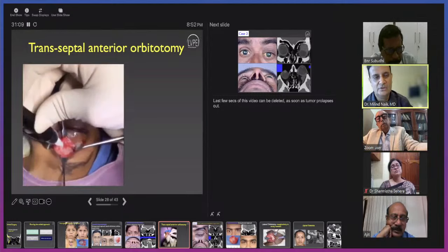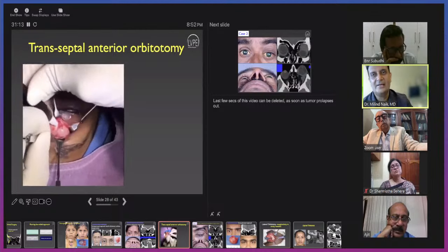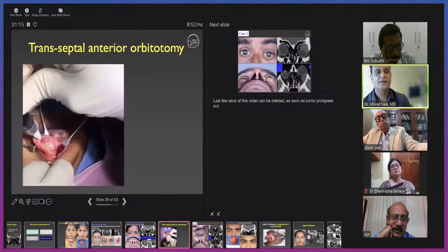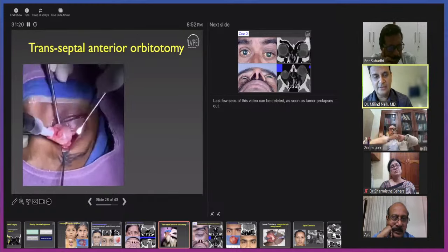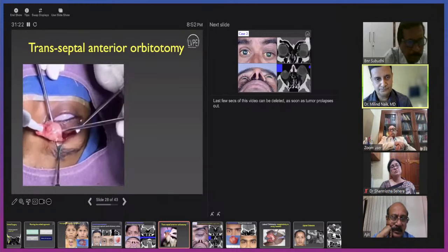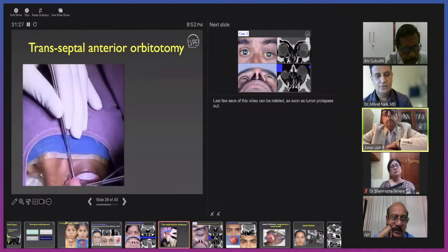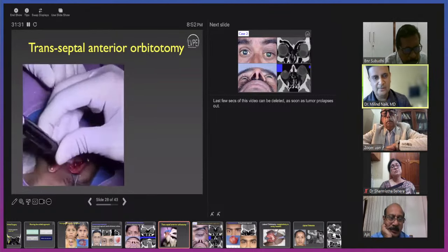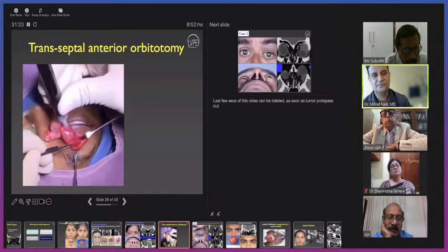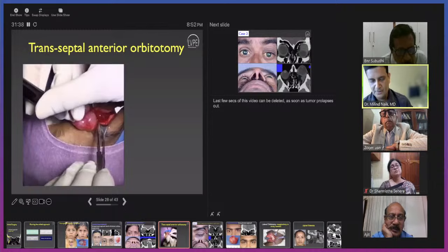And this was a bilobed lesion. So we removed one component, and then we had to again slowly dissect the other part. And that's how this whole thing came out. And this turned out to be a cystic schwannoma. Here we are entering the extraconal space of the orbit. That's the other part of the lesion. So that's a transseptal approach.